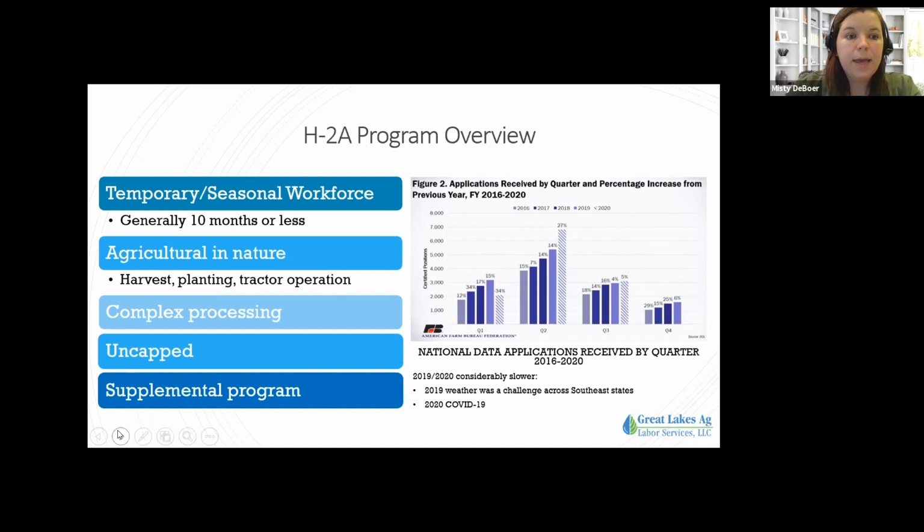And the other big component to the H2A program is that it's a supplemental program for labor. It is not a replacement program. So the domestic workforce does take priority, but we know that there's been a chronic labor shortage for many, many years in agriculture, and this is a solution to help supplement that labor.